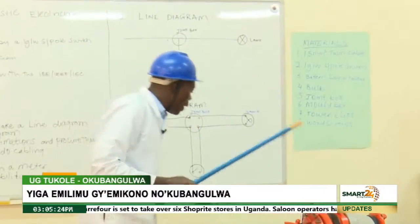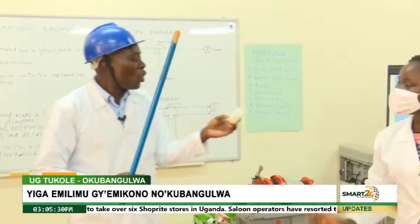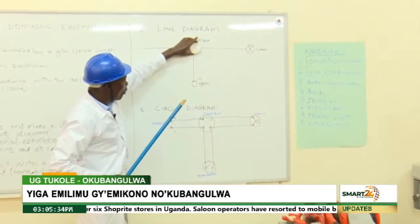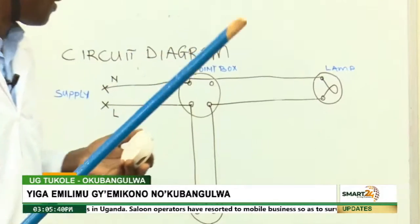Now, we need a joint box. A joint box, yes. This is where we carry our terminations. This is where we carry out the terminations, or the connections, or the joints.